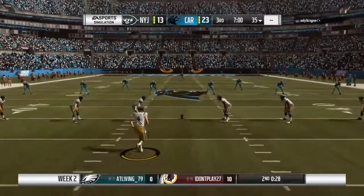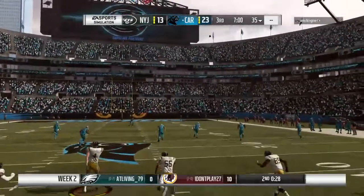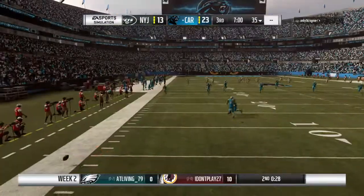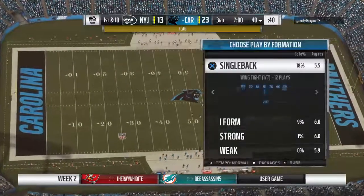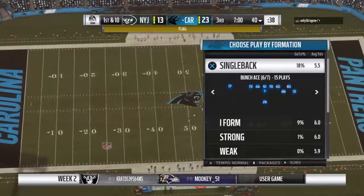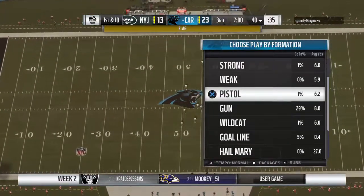Now the punter who also does the kickoff duties, Locke Edwards, out to kick it away. And that drives coaches insane, doesn't it? When they see that happen, it just doesn't feel right, does it? Plus, you're giving up yardage.